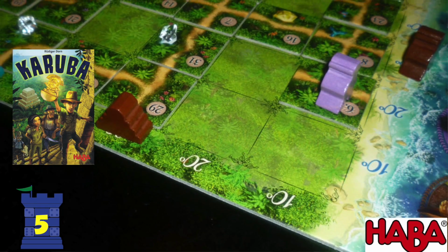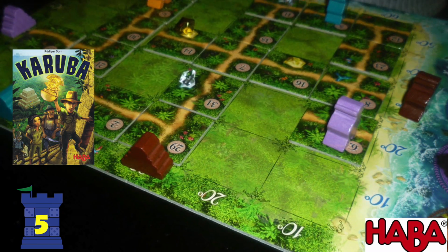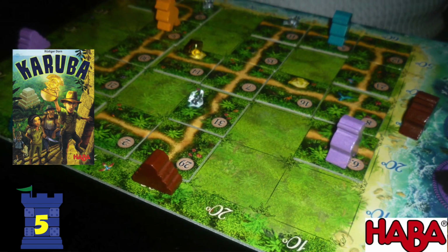This is the one that was nominated for the Spiel des Jahres. In Karuba, everyone is going to be getting the same tile. It's one of those games where you draw a tile, everyone else will find that same tile, and you place it on your board, trying to build paths to move your adventurers there. Not necessarily an interactive game, except trying to get somewhere before other people. But it's intriguing because everyone has the same options, but as you look at each person's board, they're going to be dramatically different. Very, very popular game, and I like it.